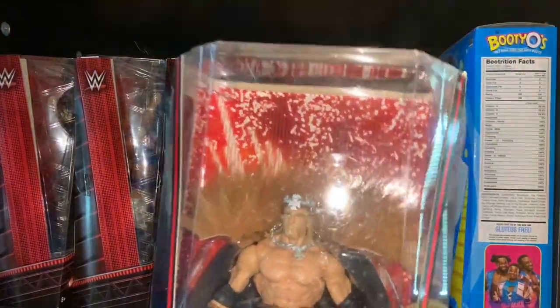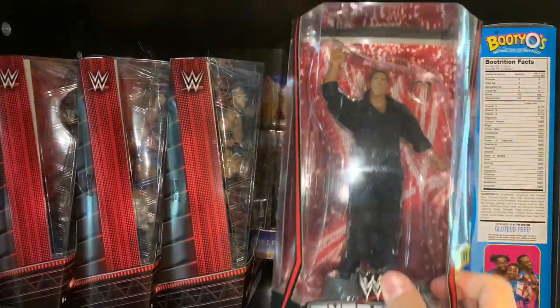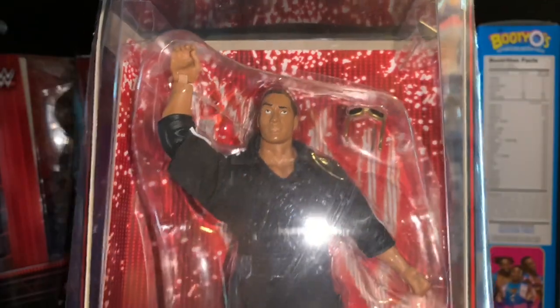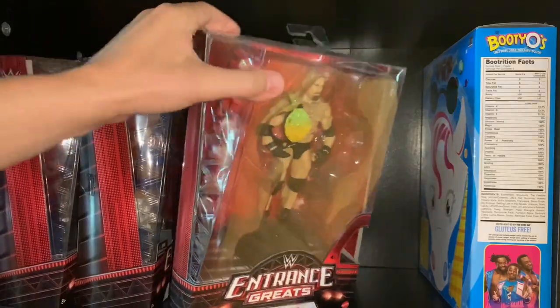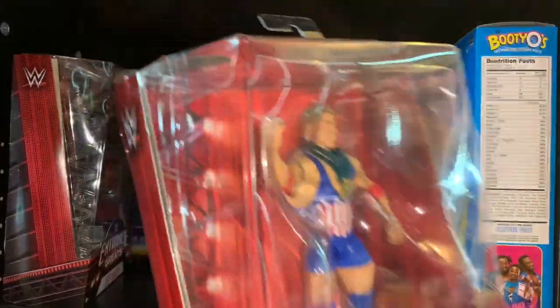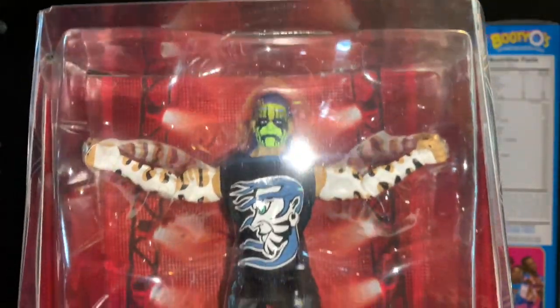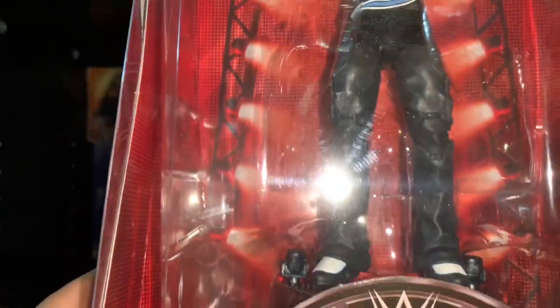Now, onto the WWE Mattel Entrance Greats. Here we have Triple H. Next up, we have The Rock. Bill Goldberg. The Olympic gold medalist, Kurt Angle. The highly anticipated Jeff Hardy figure. And behind him, I have the Wyatt Family 3-pack.